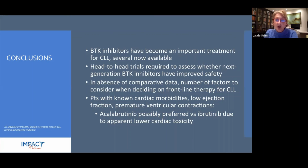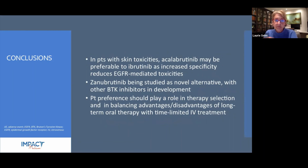And certainly when deciding on a BTK inhibitor for individual patients, the side effect profile should be considered against the patient's known risk factors. For example, if patients are known to have cardiac morbidities such as low ejection fraction or premature ventricular contractions, it may be that acalabrutinib might be a preferred agent over ibrutinib due to the apparently lower cardiac toxicity associated with this drug. Similarly, for patients with propensity toward skin toxicities, acalabrutinib may be associated with a lower rate of skin events due to the reduced likelihood of EGFR-mediated toxicities.